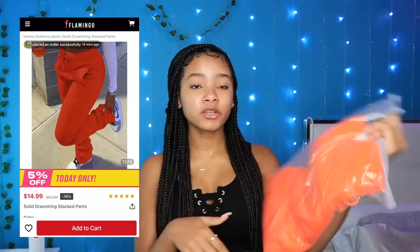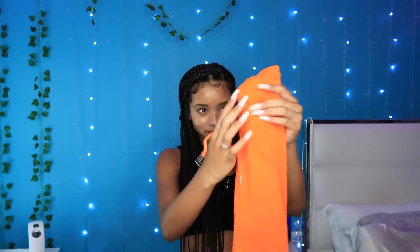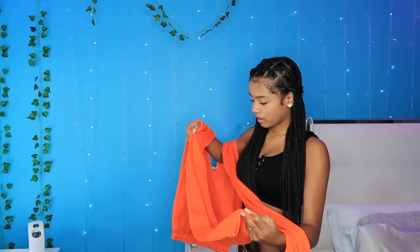So first we're gonna try on these pants. These pants are stacked. So basically, at the end of it, it's stacked. Okay, so we're just gonna try these on because I can try these on right now.